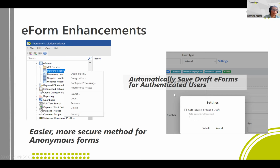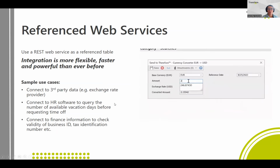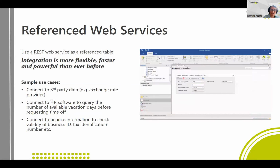And this is for authenticated users only, so users who have signed into Therefore will then be able to find their saved drafts in the e-form designer. And now we have referenced web services. So referenced web services sounds very scary, but it's actually quite simple.